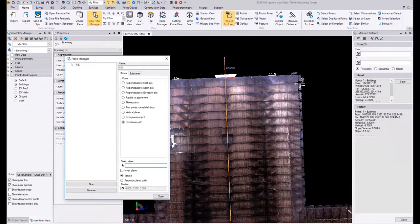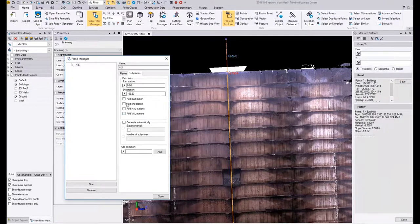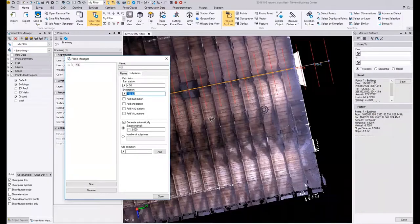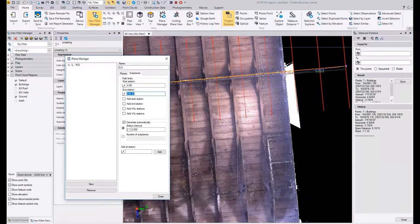From linear path, I'm picking that line. And my subplane, I'm going to generate every 2 feet. And my starting station, instead of 0, because 0 is technically out here, I'm going to try to put in 4.9. And that didn't work too well there, because you can see those red lines. Those red lines should be over the center of the rafter.